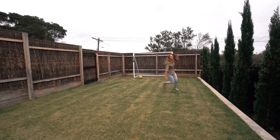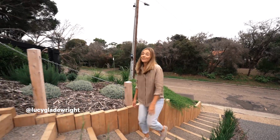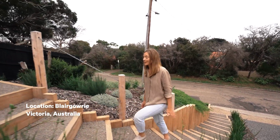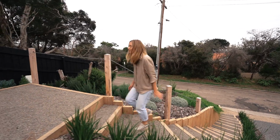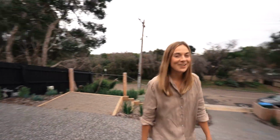Hey guys, today I'm in the cruisy coastal town of Blairgowrie, which is about an hour and a half out of Melbourne. Now, this is an epic beach house I'm going to show you today with all the bells and whistles, so much so that you don't even have to lift a finger when you're on holiday. You'll see what I mean when we get inside. Let's go.